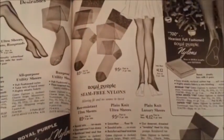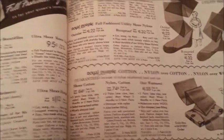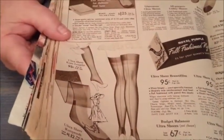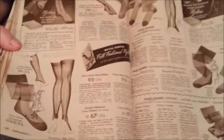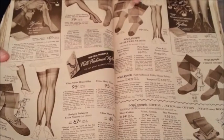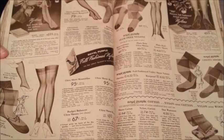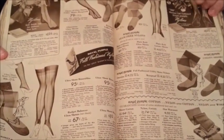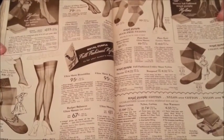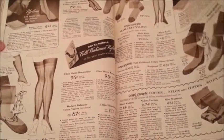Not pantyhose, nylons. Notice they only come up to the thigh where they are attached with the girdle or garter belt. Price on these, $1.22, 95 cents, 85 cents, 79 cents. Of course, during the war, in the 40s, nylons were not obtainable.